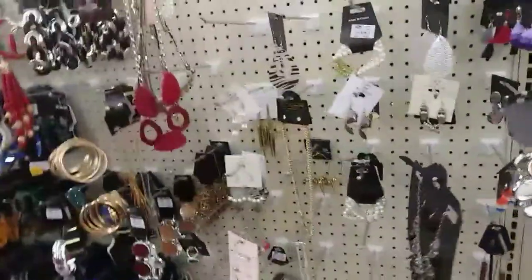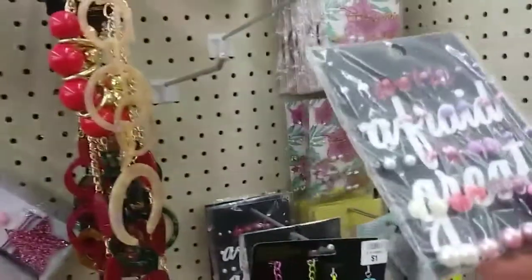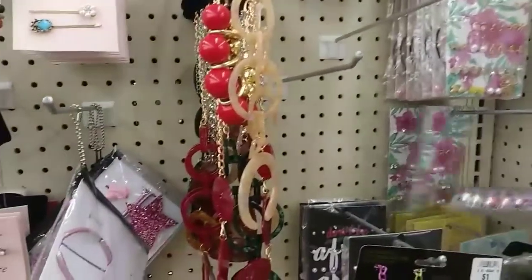So now I need some earrings. I don't see any on this aisle. I guess these are the ones that I have to choose from. That's too much for these, and they're not even all that cute.